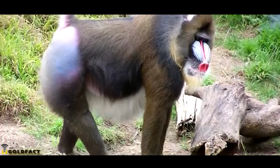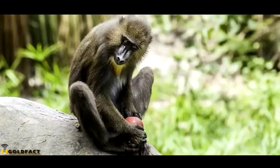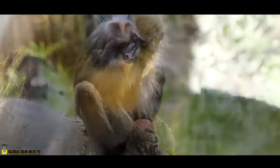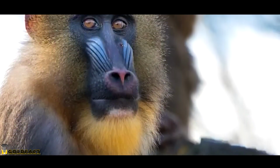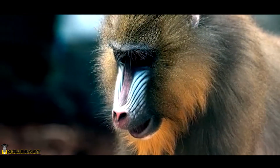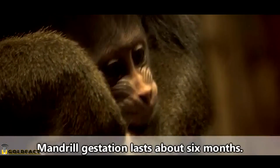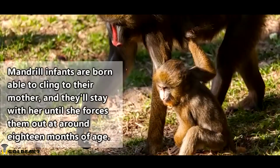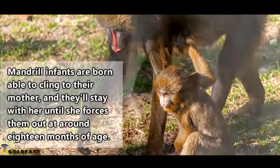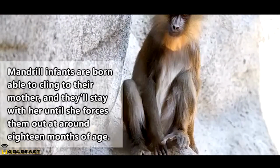The big guy in charge usually has the brightest blues and reds, while subordinate males will appear more pale. The females are also typically less saturated, but studies indicate that older, more reproductively successful females may become brighter. Mandrill mamas give birth to a pink-faced infant, who stays with her until she gives birth to her next baby. Because mandrills live in groups, it's thought that they likely help each other in raising the kids.